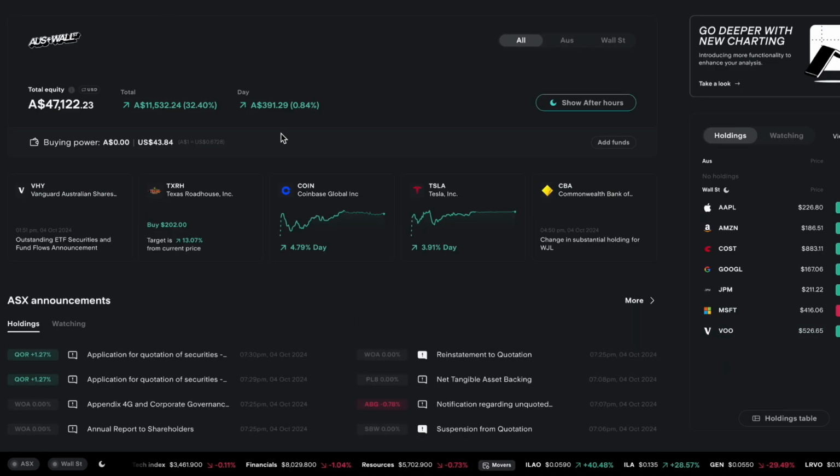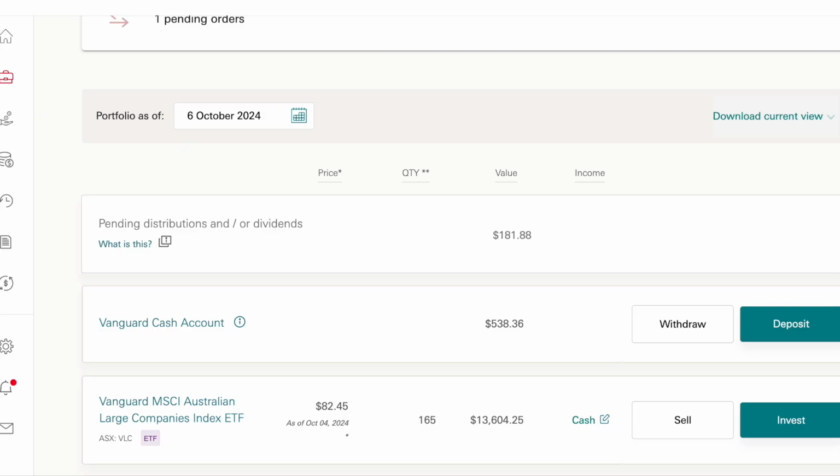Overall, it will be good to get this to over $50,000 before the end of the year. That'd be a big goal of mine. I'm getting close now at 47,122, but the AUD has gained a little bit of strength against the USD recently. It's still a lot weaker, but that kind of affects how my portfolios are weighted because this is in USD. But yeah, getting that to 50K will be a big goal of mine.